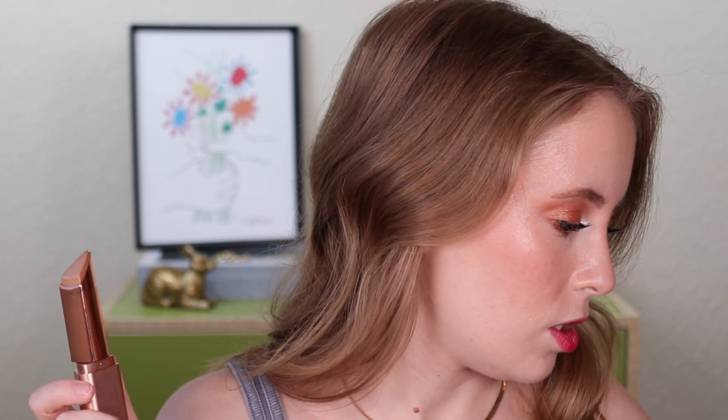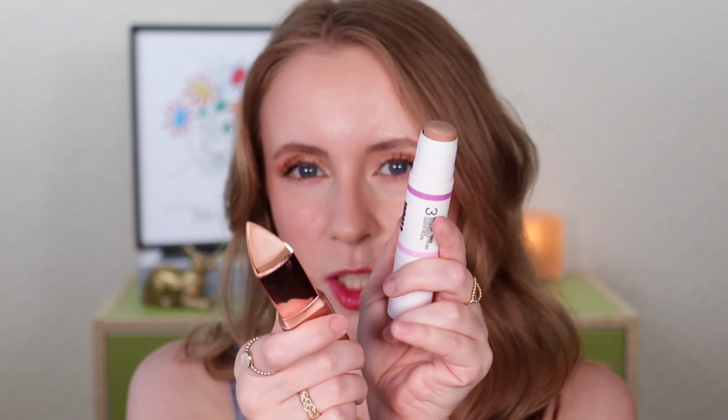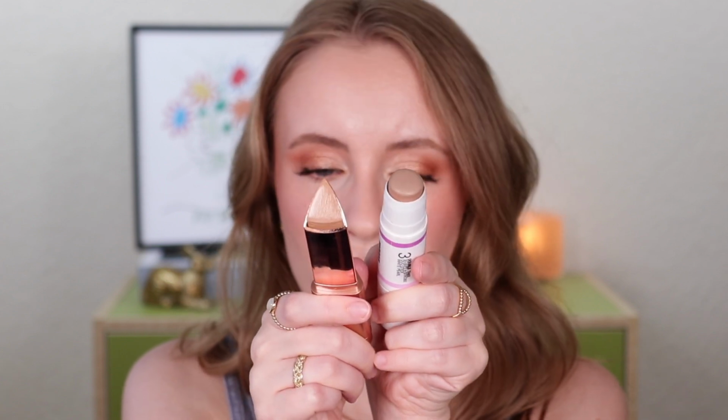And I actually find the formula of this really similar to the Oma Beauty Contour and Highlight Stick. Now, of course, one is a bronzer and one is a contour, so their undertones are quite different, but as far as just the way they feel going on your skin, they both kind of just glide on there really nicely and blend out super easily. And this bronzer does also kind of set into place into like a satin finish, so if you don't like for your cream products to stay really tacky, this will be a good one to check out.